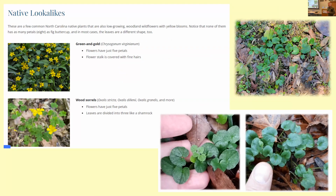There are some native lookalikes. The flowers don't look alike so much, but the foliage can. So here is Ficaria verna right here, and then there's this and this. These are little violets, and you have to really be careful. You're walking along, and without my glasses on, I couldn't tell those two apart right here, but there are very distinct differences. This reptilian look, very prominent veins. This has a much more heart-shaped base, but these are typical plants that co-occur. So you have to really be careful when you're in these wetlands.